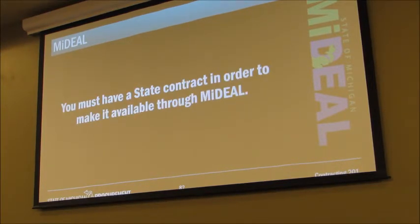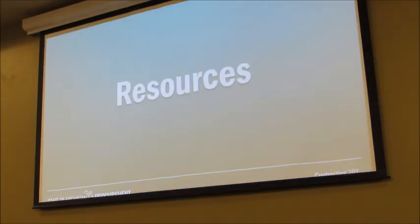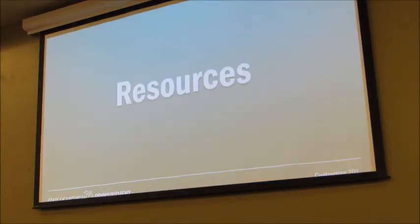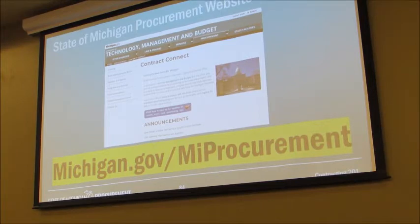And then you must have a state contract in order to make your resource available to MiDeal. You have to have an active ongoing contract, not one that's in the past. On our website, if you scroll up, you can see that contract list, and under Contact Us is where that buyer's list is. Under Programs and Policies, you'll find the SDVOB fact sheet there.